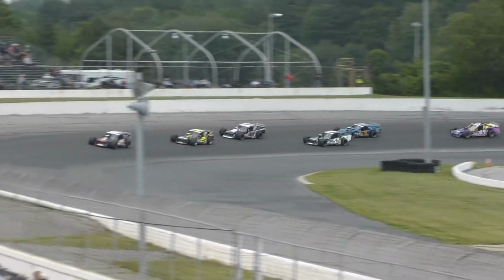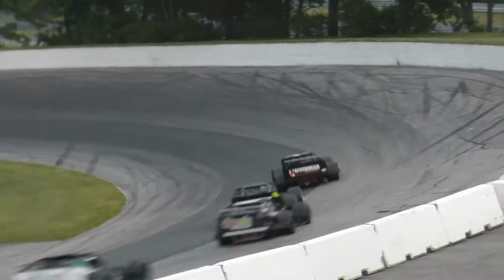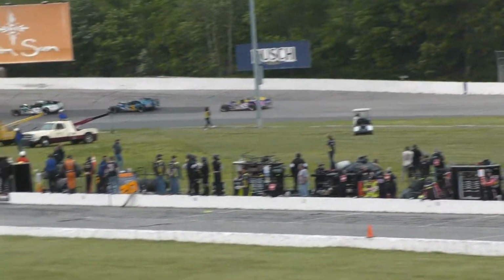Max Zackham, a part-time runner, family operation. Bruce Baca, who owns this modified, supporting him in that 20 car. Trying to put a move on Patriak. This is a battle for the 7th spot, and Zackham's going to sneak on through and take it away. Boy, he made it look easy as he was able to submarine his way underneath Patriak.